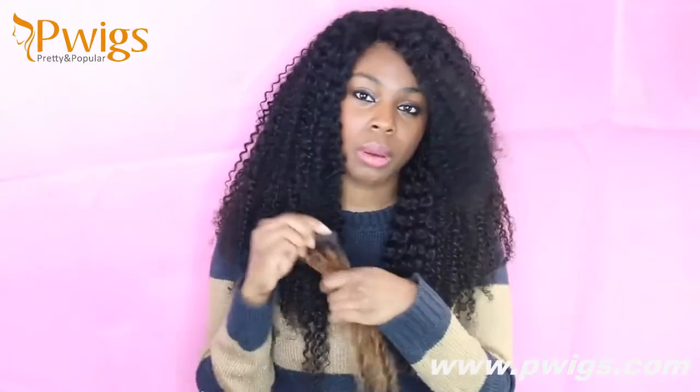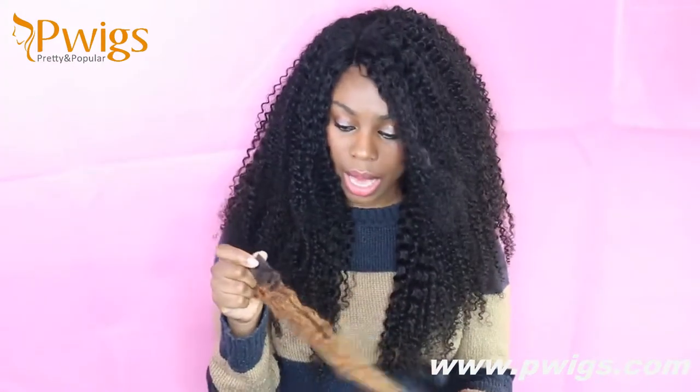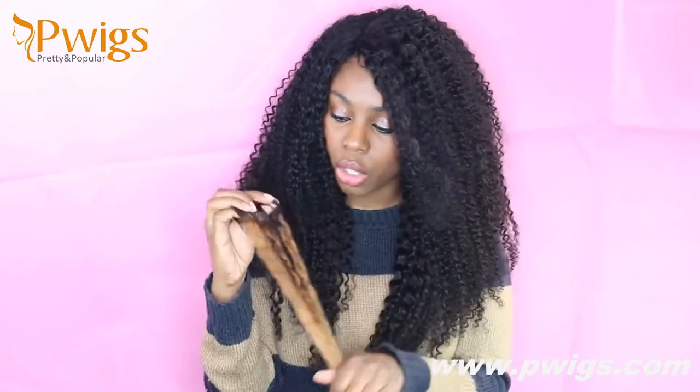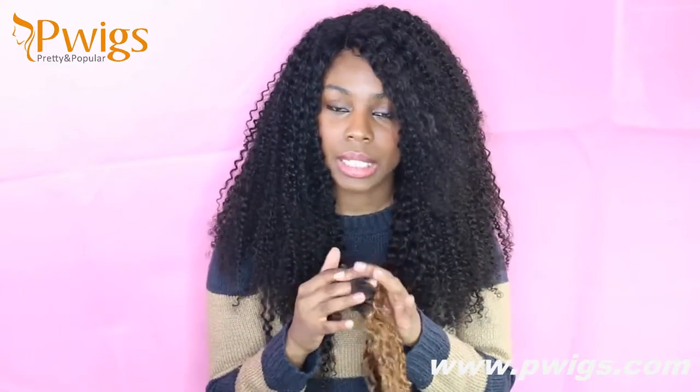Once I bleached it, I obviously shampooed and conditioned the hair. The hair has just gone back to its natural curls. It's gone back to being really, really soft. It didn't get all ratty. It didn't dry out. It didn't cause the hair to get all brittle or anything like that.